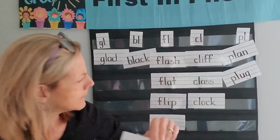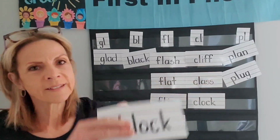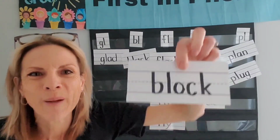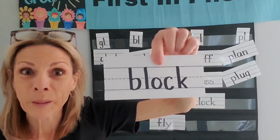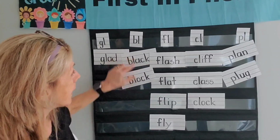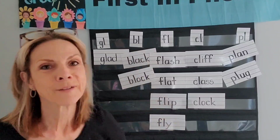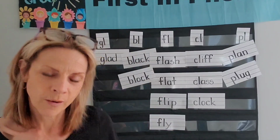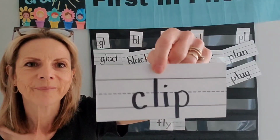Rhymes with. And there's a small word inside that. I love spying those, don't you? Did you say block? You are so awesome at this. Black and block. And look, all the letters are the same except the vowel's different. New vowel, new word. Let's keep going. We have just a few more.